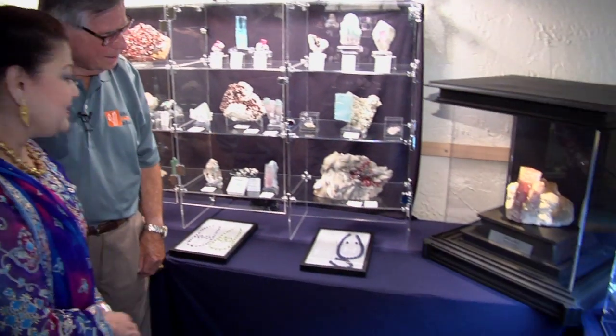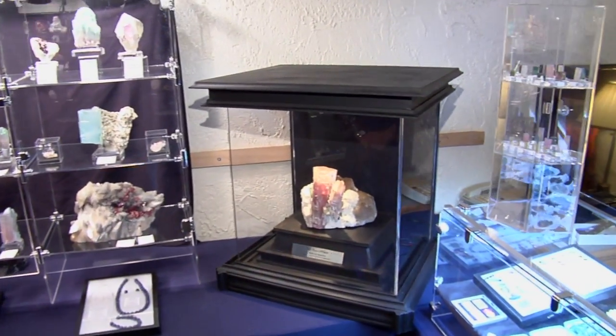Well, Dave, we are very pleased to show you our crown jewel, so to speak. It's a very special specimen that we had to go over to northern Pakistan and hand carry it back. It wasn't an easy trip, but now that we see it in the showcase, it was well worth it. I'd like to introduce you to this stunning beauty, and it has been named the Crown of Paprok.